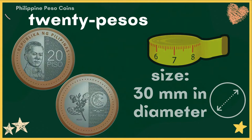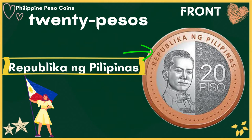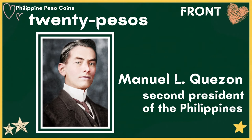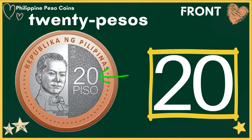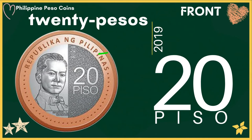In front of a Philippine 20 peso coin, we would see an arc of Republika ng Pilipinas on top. On the left side, there is a portrait of Manuel L. Quezon. Manuel L. Quezon is the second president of the Philippines after Emilio Aguinaldo. On the right side, we would see the value, which is a big number 20. Then, the word piso below. Also, the year it was made, or the year of minting.